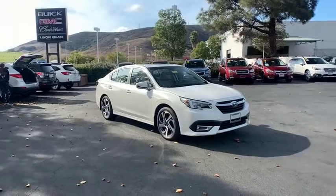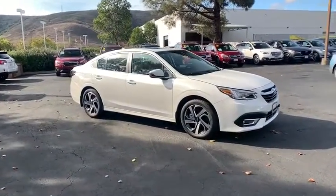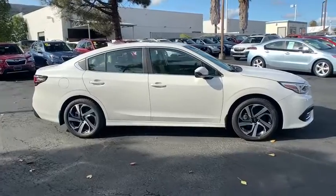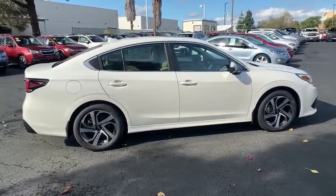Come test drive the 2020 Subaru Legacy. The Subaru Legacy offers a roomy interior and a dynamic drive you feel every second you're in the driver's seat. It's a refreshing alternative to the alternatives. This vehicle has less than 100 miles.